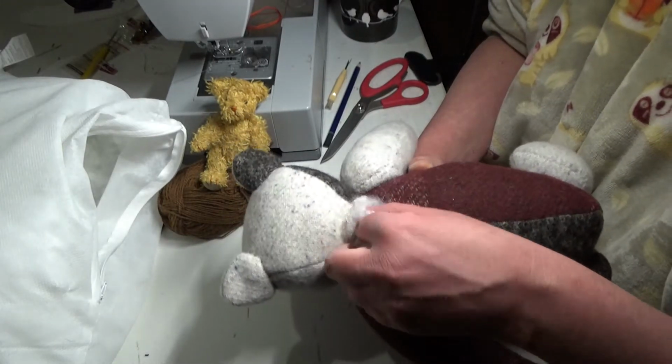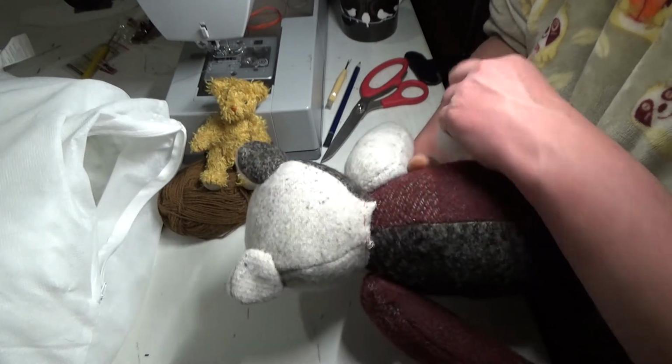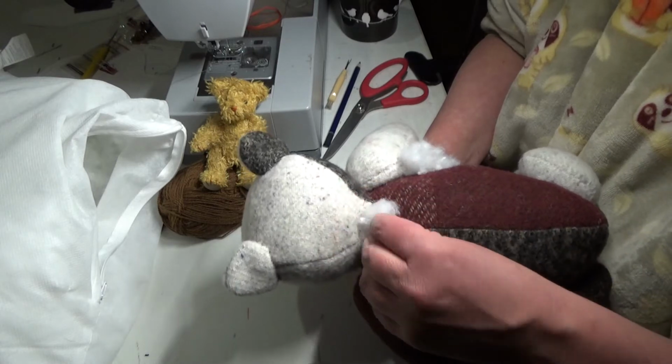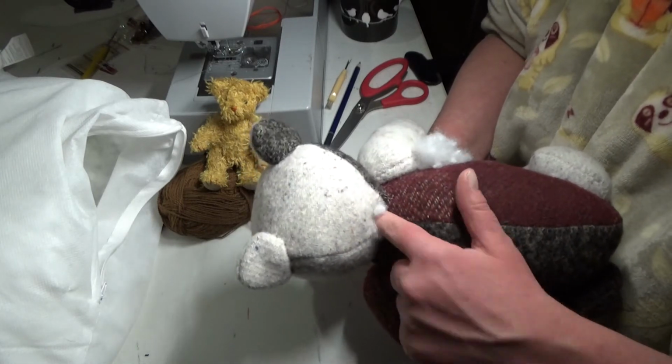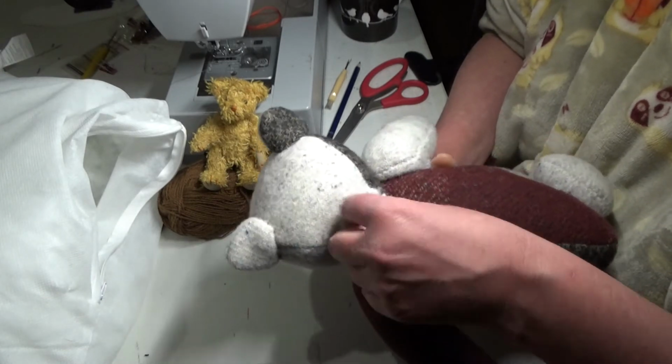So I left this back gap deliberately so that I could pack in some more stuffing because the neck's a bit loose. So once I've got that in, I can sew up this little hole at the back, and then I'm going to go around the whole neck again just to make sure that the head's on nice and firmly.